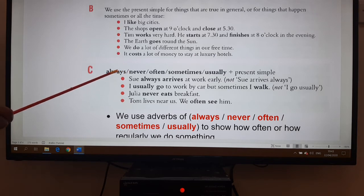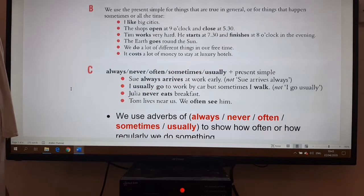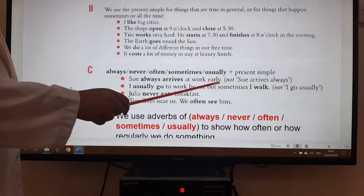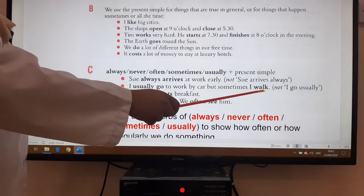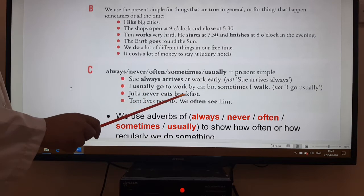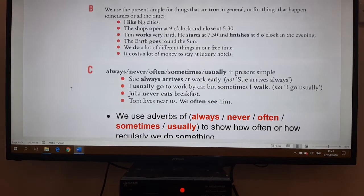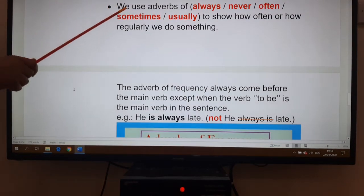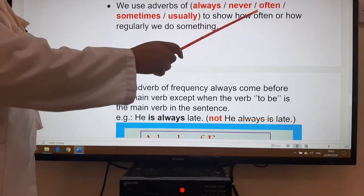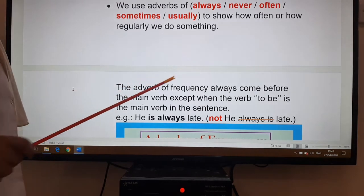Now, we use the present simple with adverbs of frequency: always, never, often, sometimes, or usually. This helps us add information. Sue always arrives at work early. I always go to work by car, but sometimes I walk. Julia never eats breakfast, and Tom lives near us. We often see him. So we use adverbs of frequency, always, never, often, sometimes, usually, to show how often or how regularly we do something.